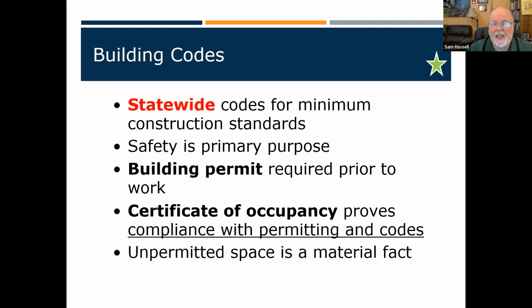Before you do any kind of work, you need a building permit. And by the time you're done, your receipt for doing everything by the rules is going to be a certificate of occupancy, a C of O. They're going to give it to you. So when it's done, here is your certificate of occupancy.